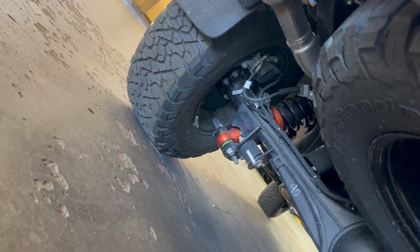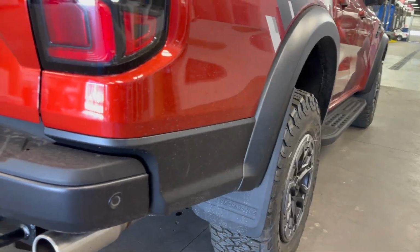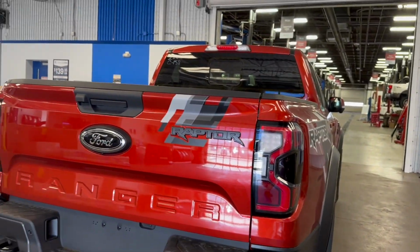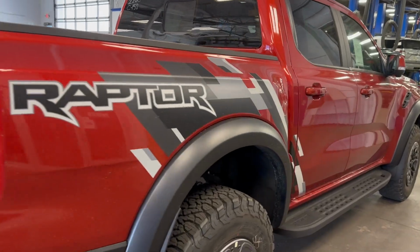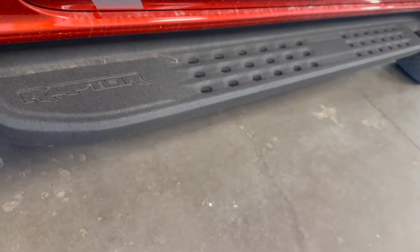All right, so we have, look at that, more of that Fox suspension out back. Look at the other side too. Ford Performance mud flaps. These tail lights, I think, look good. I think they look better than the headlights by comparison. Give you a closer look at the suspension out back, up underneath it. Nice bed liner finish, running boards across with Raptor stamped in it.